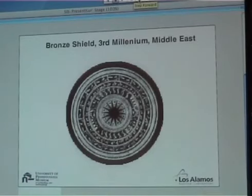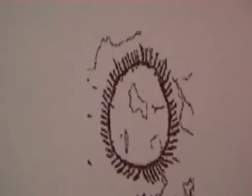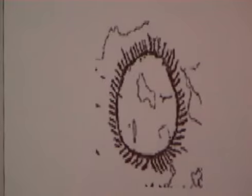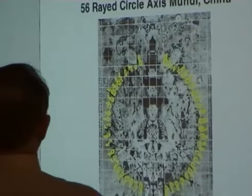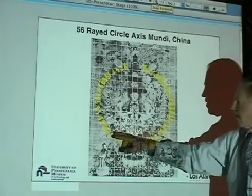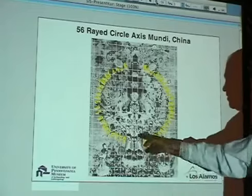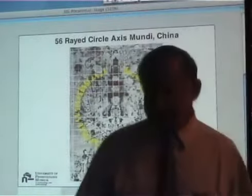Bronze shield, 3rd millennium, Middle East. Again, it picked this one up. This is a 56 ray from Kazakhstan. It's 56 rays. It doesn't have the inner concentric rings. Okay, somebody locked the doors because at this point people are going to start escaping. But this is a 56 ray circle axis mundi from China, and these are actually drawn as paintbrushes. You have the axis mundi here, the tree coming up in the center. But anyway, the 56 are there.